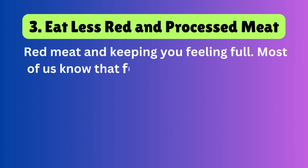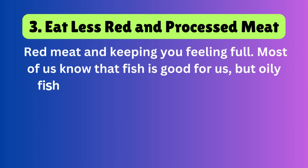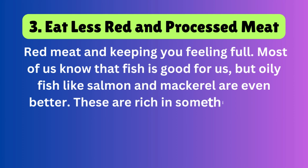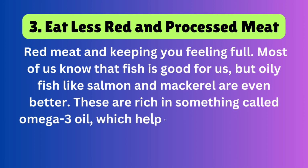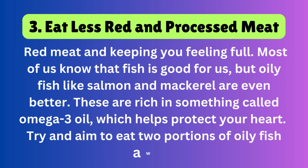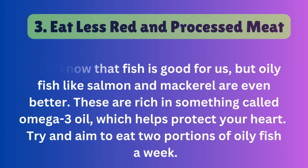Most of us know that fish is good for us, but oily fish like salmon and mackerel are even better. These are rich in something called omega-3 oil, which helps protect your heart. Try and aim to eat 2 portions of oily fish a week.